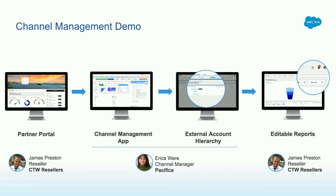So this is, once again, a quick introduction of the cast of characters that we're going to be talking about today. The first person is James Preston. He does not work for Pacifica. He sells solar panels for Pacifica, but he's not employed by Pacifica. He's employed by a reseller. He is an external partner account.